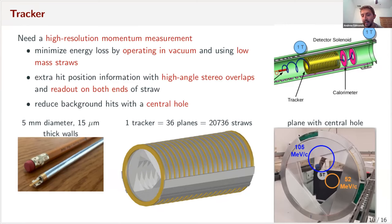We then take six of these panels in two sets of three, and we put a large angle overlap between those two sets to again give us some extra hit position information from the overlap of the panels. We then take 36 of these planes, rotating them all so that we get uniform coverage. And you'll notice that there's a big hole in the middle of our detector, which is to reduce background hits.